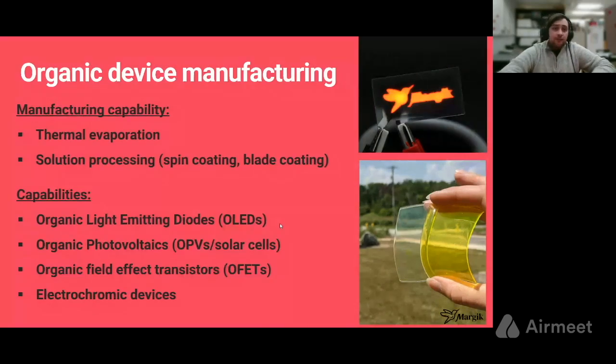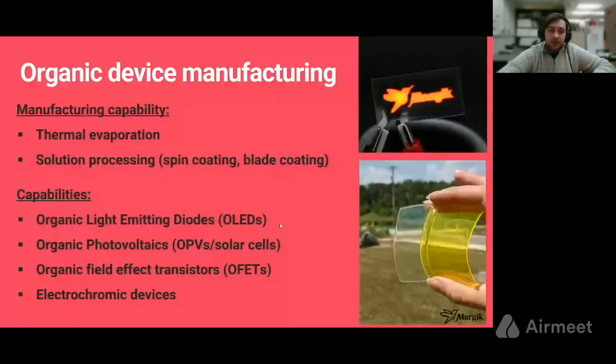So now let's talk a little bit about device manufacturing. So typically what we do to make our devices is thermal evaporation. However, we do also offer solution processing such as spin coating and blade coating. We can use those types of manufacturing to make organic light emitting diodes, organophotovoltaics and solar cells, organic field effect transistors, and even on occasion electrochromic devices.